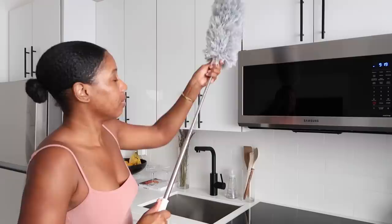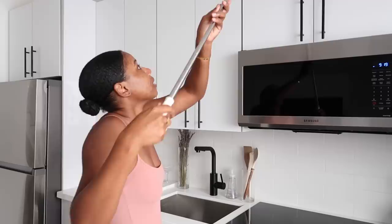Ooh, I see a web. Let's get it. Period. It's also good for webs, you know? And I like that it folds right on up and you can store it. You can even take the top off and store it that way too.